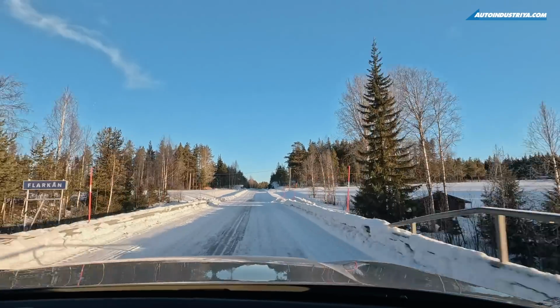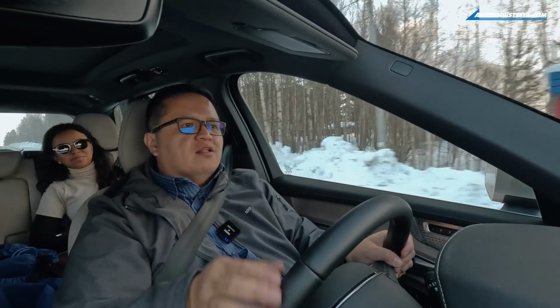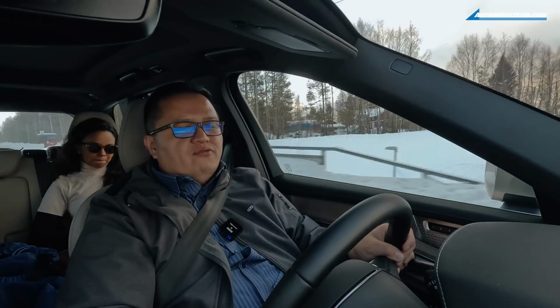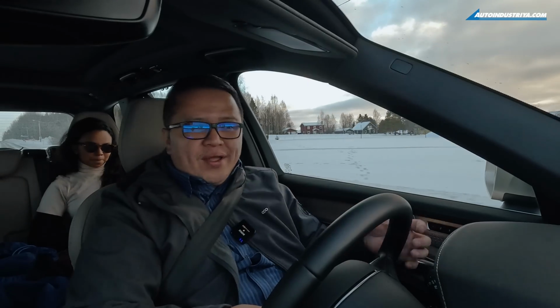And that's where we are. We are just south of the Arctic Circle. And we're going to be doing a lot of driving on asphalt, on snow, and on ice. Because we are here with Volvo. Yes, that Volvo, their home country is Sweden. And we're going to experience what their brand is all about with a winter test drive.